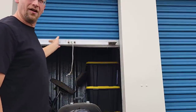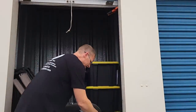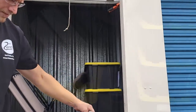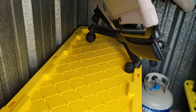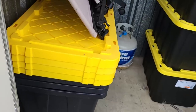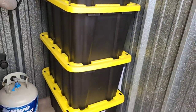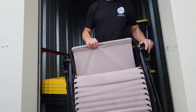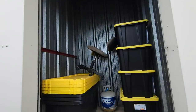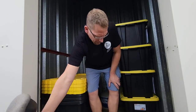All right. First, we got this nice Weber grill. We got a blue rhino. We got some chairs. Holy smoke, these are the largest totes I think I ever did see. These things are huge. We're gonna take that off. And then we got this. 1, 2, 3, 4 totes right there. 27-gallon totes. And there's some kind of paper on them, so we'll have to see what is inside those. We got a nice little lounge chair here. Office chair, not worth much.